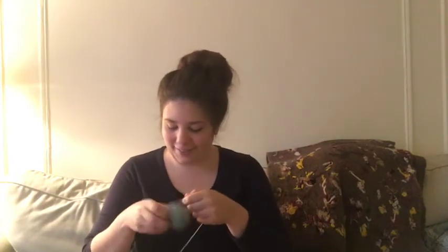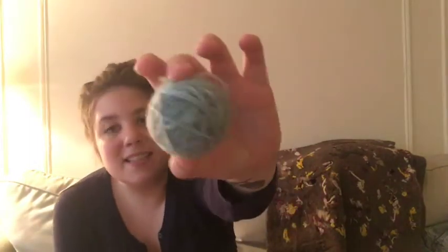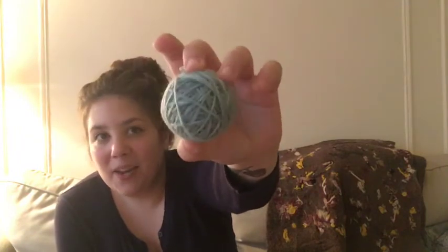And then the last color that I will be putting into this square, it came a little unrolled in my project bag, is this pretty sky blue, which I think is one of my favorite parts about autumn, just that gorgeous crisp blue of the sky. So that's all the colors for this block.